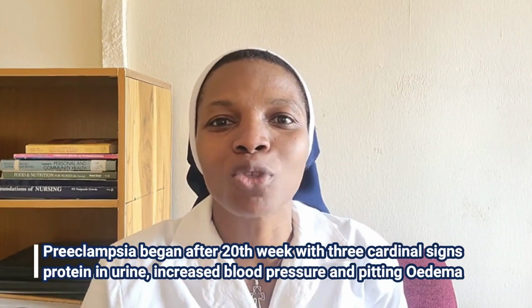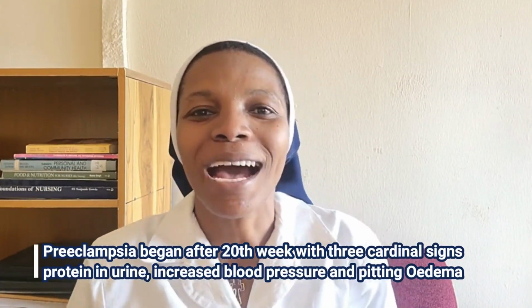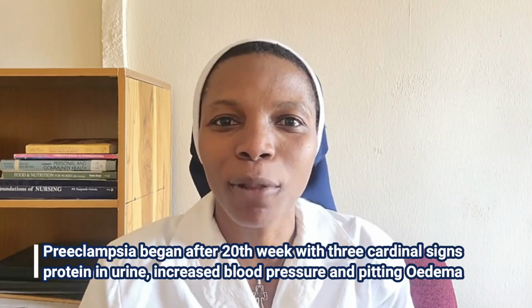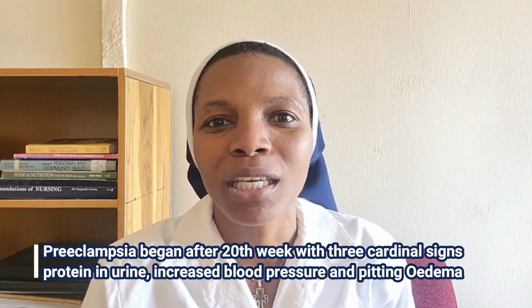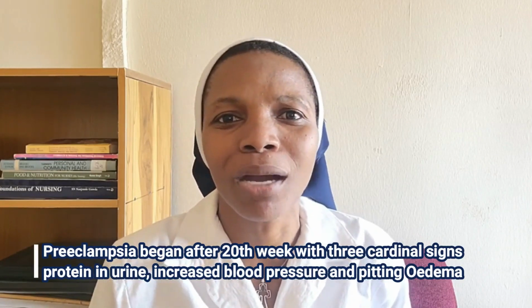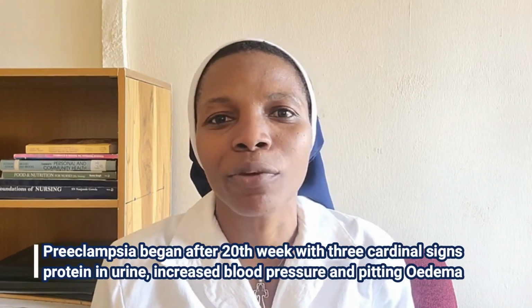Preeclampsia occurs after the 20th week of gestation, and it has 3 cardinal signs. That is increased blood pressure, protein in the woman's urine, and edema of the leg, pitting edema. All these are characteristics of preeclampsia, and it is characterized by organ damage. Preeclampsia can lead to seizure, which is known as eclampsia, if the woman is not well managed.